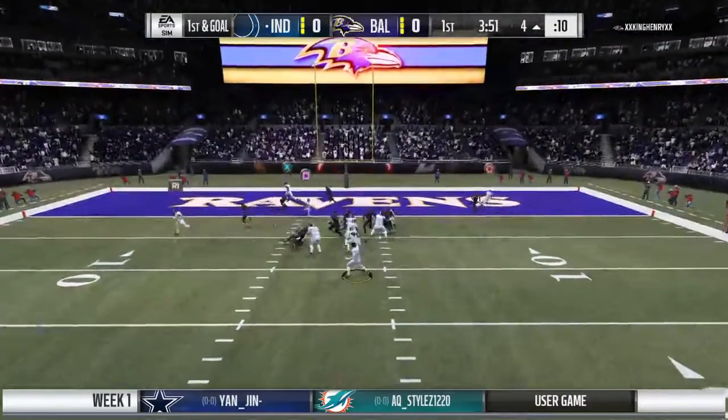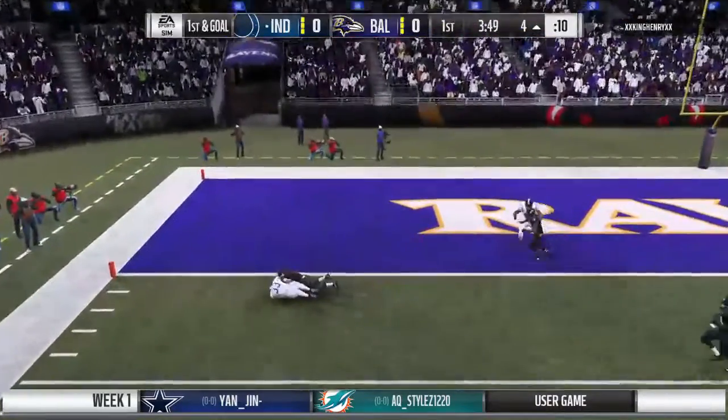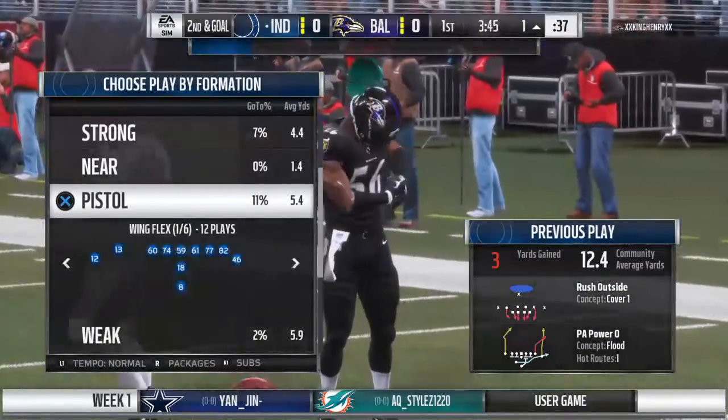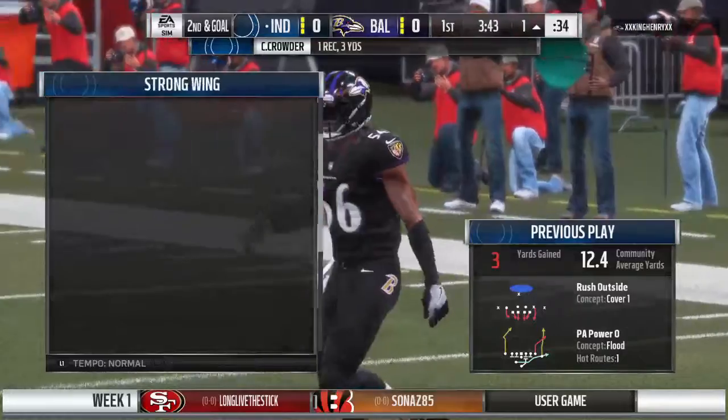They go play action here on first down. And it's caught. And he'll be brought down right on the edge of the goal line at about the 1-yard line. 3 yards is the gain that time.